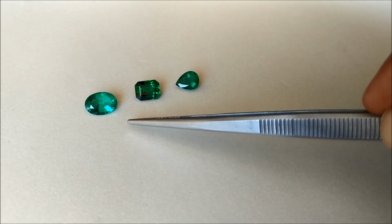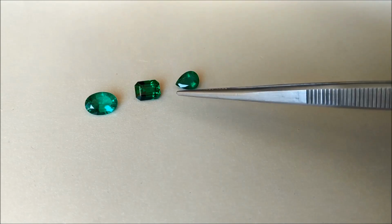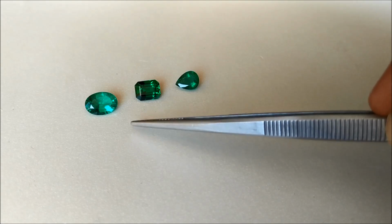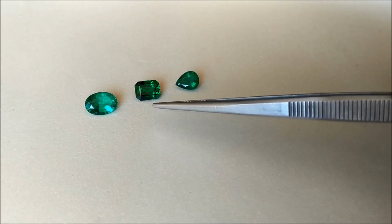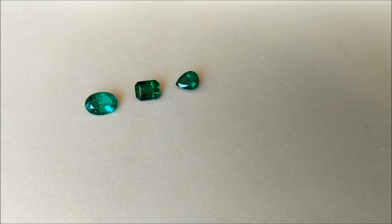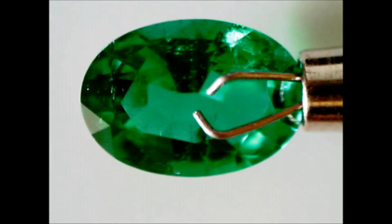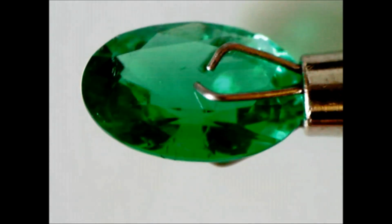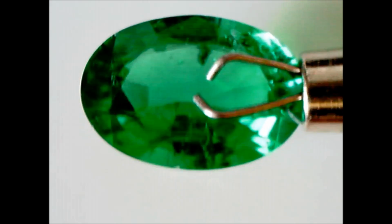So hopefully by showing you these three different stones under the microscope, you could learn how to look at emeralds and maybe help with your future purchase of this beautiful green stone. The first emerald in this microscope video is the GRS certified 2.39 carat Colombian emerald.